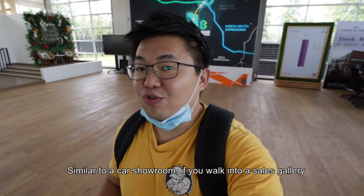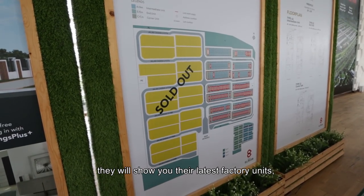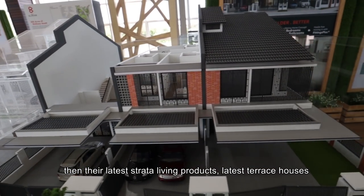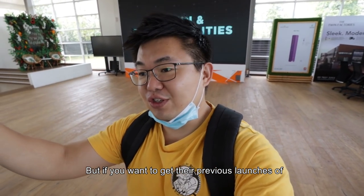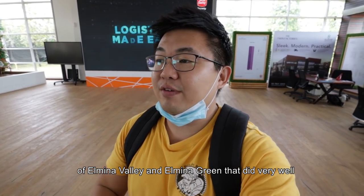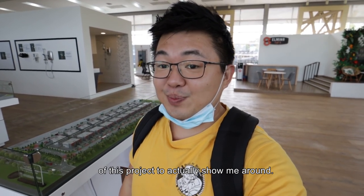Similar to a car showroom, if you go into a sales gallery, they will show you their latest factory units, their latest strata living, their latest terrace house, and all. All those things are standard and usual. But if you want their previous launches, like Elmina Valleys and Elmina Greens that did very, very well, I made a phone call asking the marketing manager of this project to show me around.